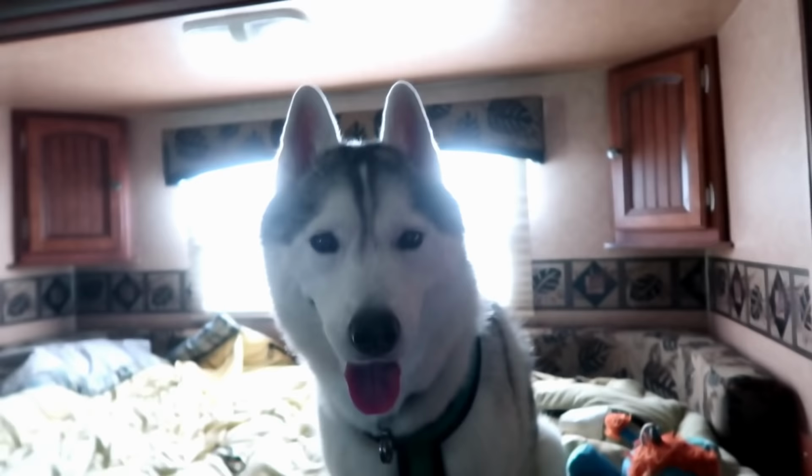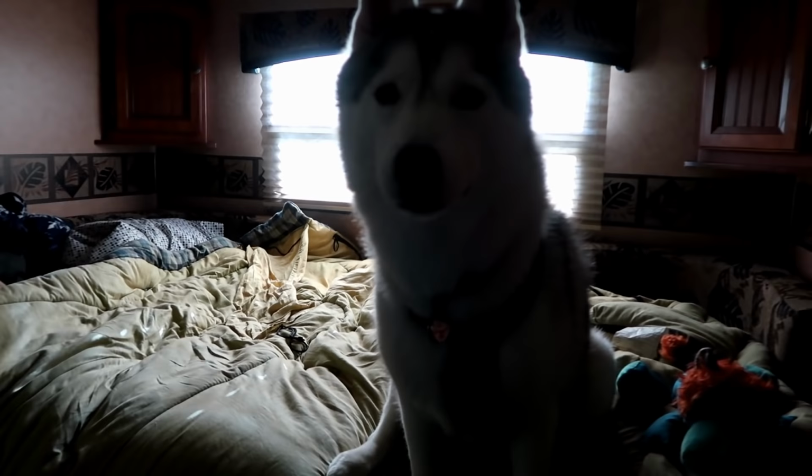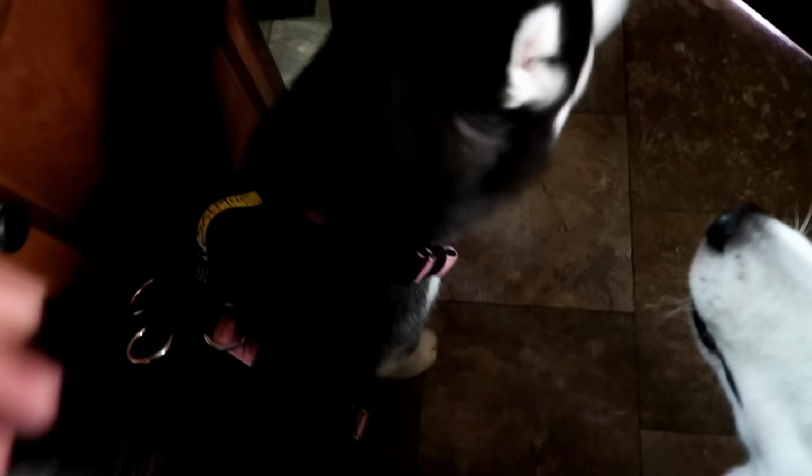What do you think, girls? Go for a ride? Wanna go for a ride? She's like, I've been waiting. Let's go. Yeah? Let's go. Come on, let's go. Okay, we're going. Hey, no cheating. She's like, but I know how to move this baby gate.